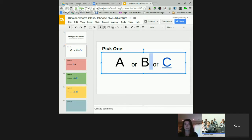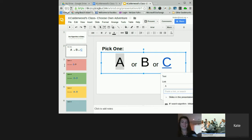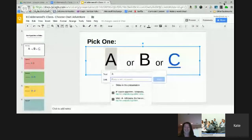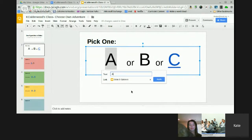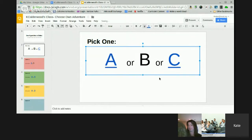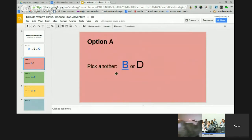So what you do is you highlight the text that you want to create the link, go up to More, select Link, and then let me maximize my screen. Then you want to pick slides in this presentation, and scroll down to that particular slide that you want. Click apply, and it's done. And then when you go there it is, which is nice.